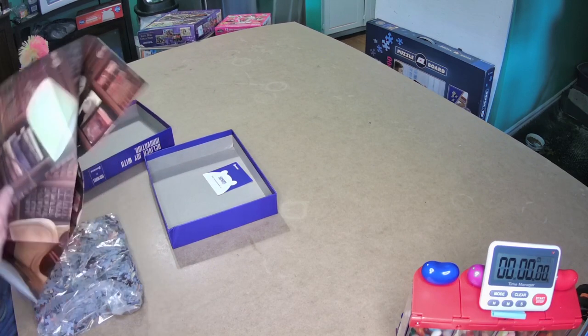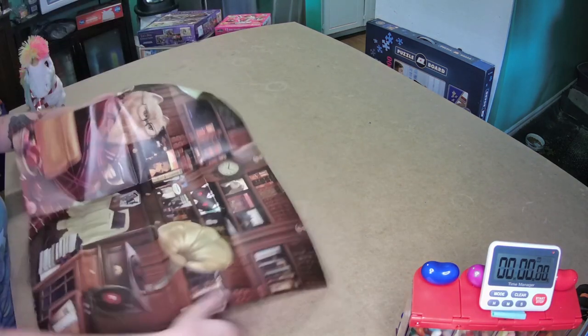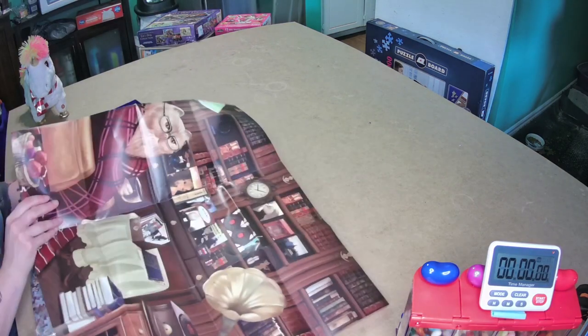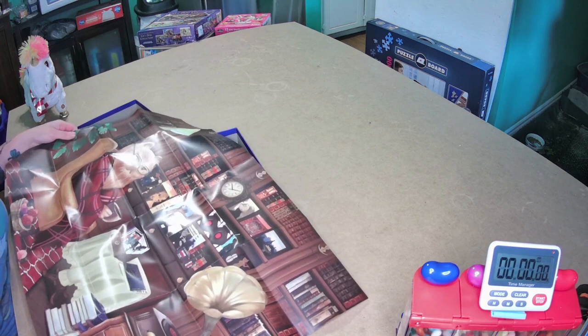Isn't this the company that they thought? I thought that was one of their, what? This is a huge poster. Jesus, I don't know if it's big. Oh, wow. That's really detailed. It is. Holy crap. That's well printed. Oh my God.